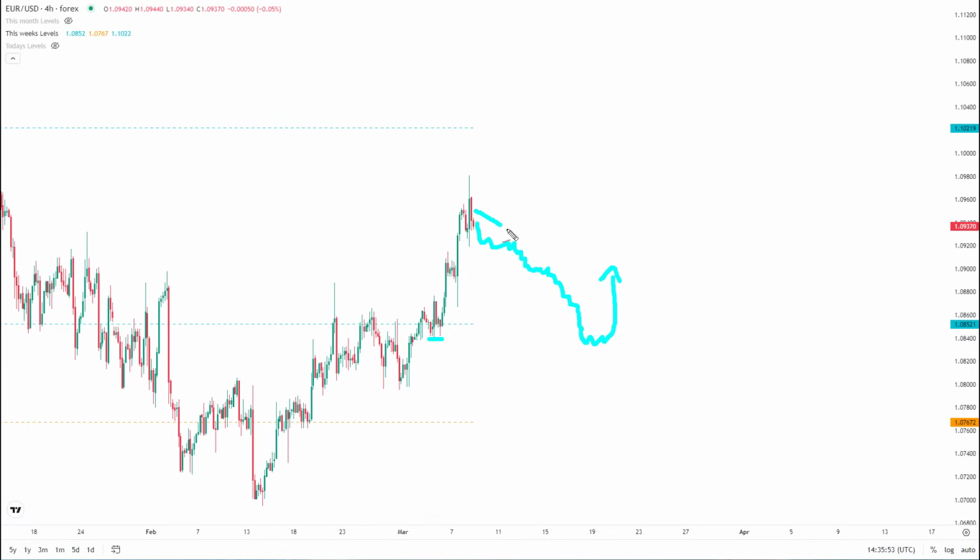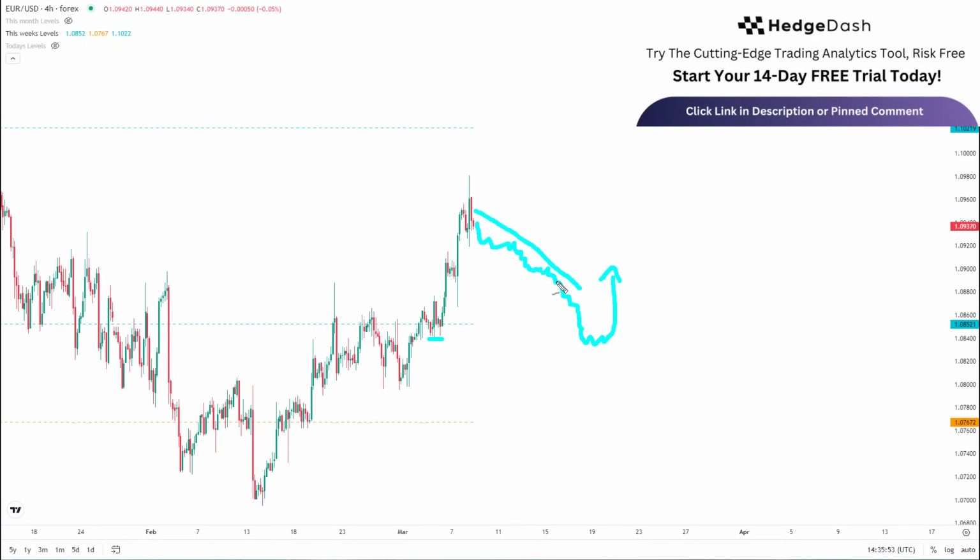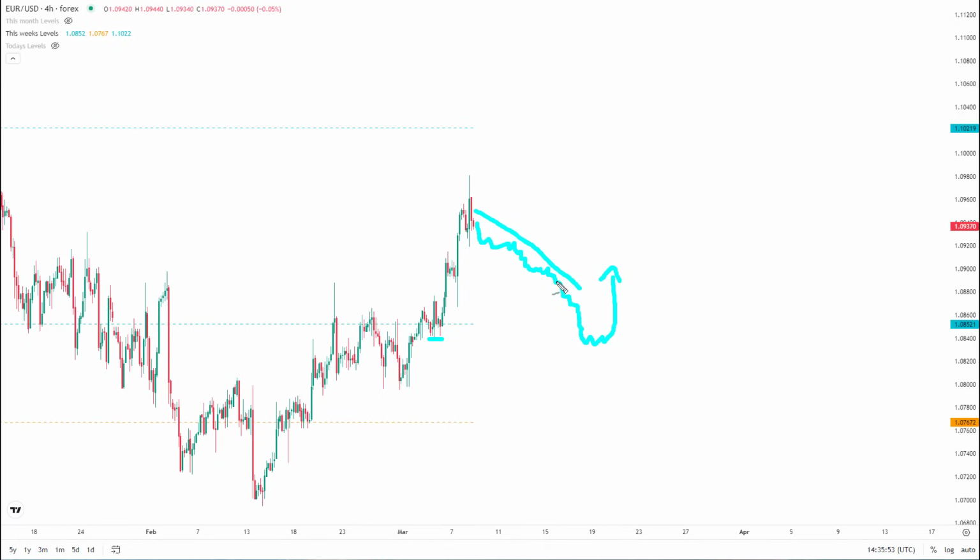The second thing is, of course, if we just correct and then before we take out the lower bound, we get a softer than expected print. In other words, inflation comes in lower than expected. And what does that mean? That means the Federal Reserve can reduce rates sooner than expected. Therefore, this is negative for the dollar. You would see euro dollar rallying, and then you can look for the follow-through trade on a softer CPI print into the 1.10219.